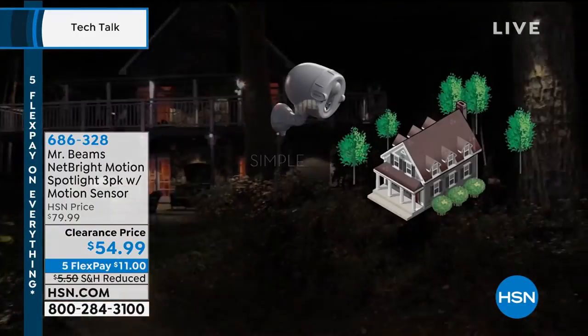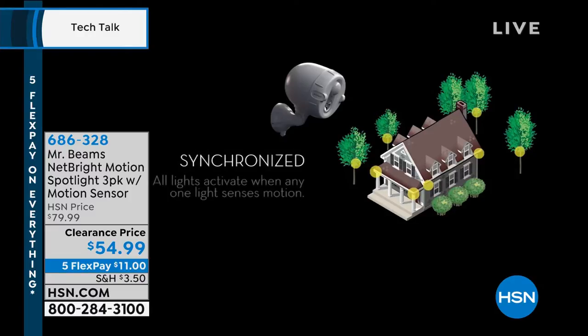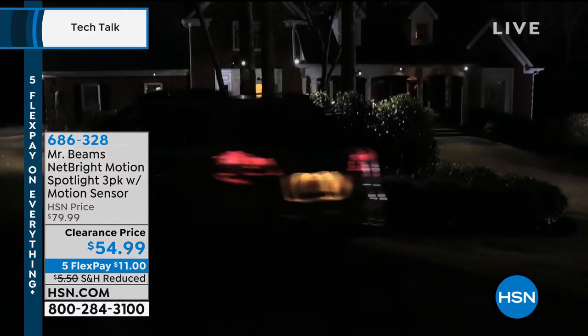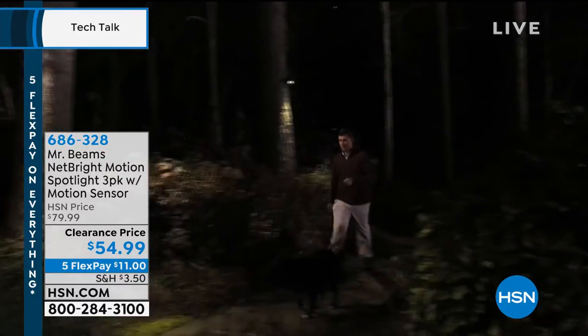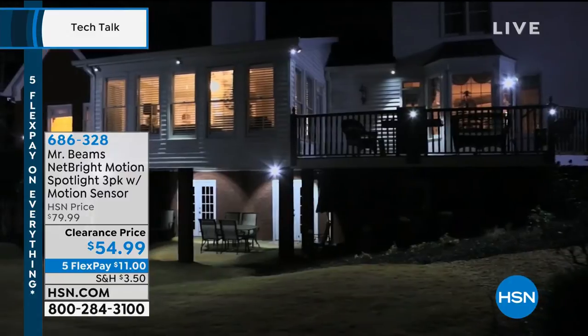But the big deal about these Mr. Beams is this guy talks to this guy who talks to that guy. We're doing a 3-pack, but it has the capability of talking to up to 50 Mr. Beams lights. We are also including, for the very first time, a stand-alone sensor. So you can put a sensor without the light. So maybe you want the sensor on the driveway, so that the sensor senses you're driving home, driving in the driveway, and then the lights around the house illuminate because you put the sensor at the beginning of the driveway so your car goes by. This talks to all three of these guys, and then they all light up.